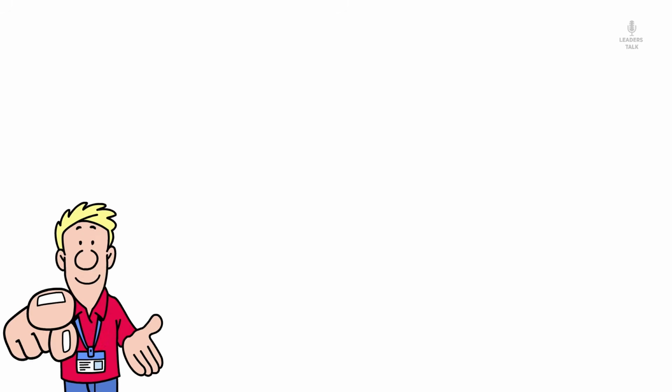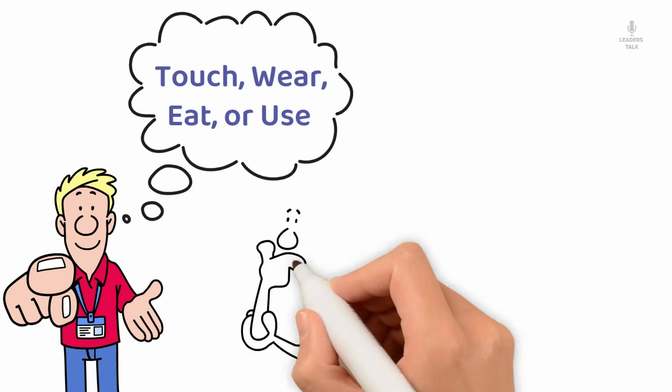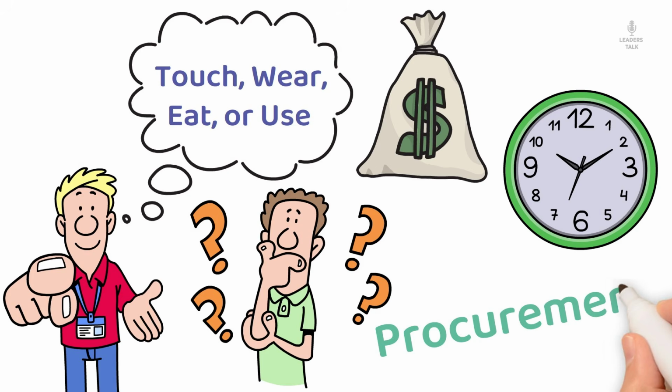Every product you touch, wear, eat, or use started with a decision. Who should we buy it from? How much will it cost? Will it arrive on time? That decision, it's called procurement.